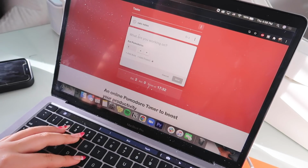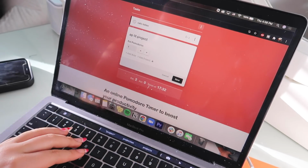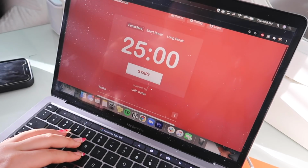And per Pomodoro session I have a designated task. So for example, I would say AP Lit project. Then for 2 hours, I am just working on my AP Lit project. And then once the 2 hours is done, I would take a longer break. This way, you're not just doing something different every 25 minutes. You lose that flow.